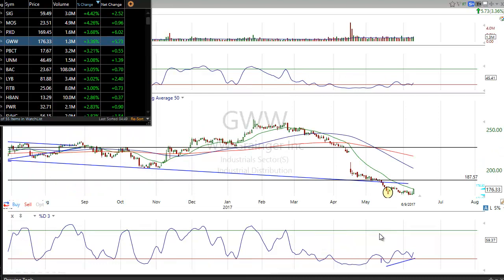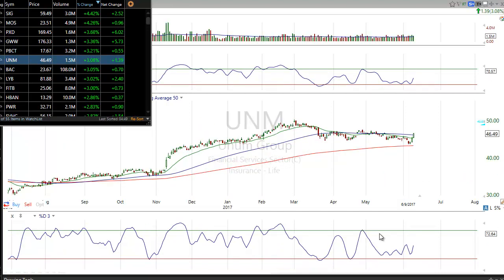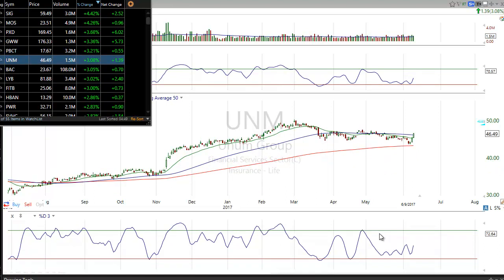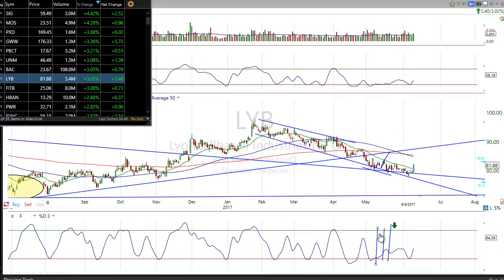The GWW, we talked about that. I'm actually holding some of that, and I think that gets up to our target. Let's see what that is. People's Bank already moving. Yeah, these are all moving nice. Linden Bell, again, we got into that one off that lower trend line. We have a nice profit on it. We're going to continue to hold on to it. Looks like it's going to hit its target next week.